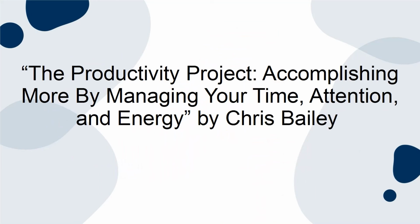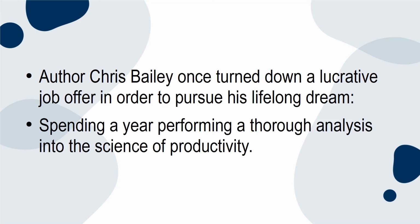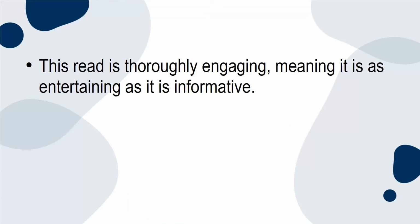4. The Productivity Project. Accomplishing More by Managing Your Time, Attention and Energy by Chris Bailey. Author Chris Bailey once turned down a lucrative job offer in order to pursue his lifelong dream, spending a year performing a thorough analysis into the science of productivity. In his book, The Productivity Project, Bailey's determination and dedicated study is obvious throughout. This read is thoroughly engaging, meaning it is as entertaining as it is informative.